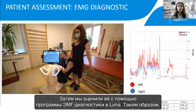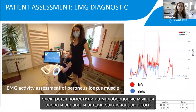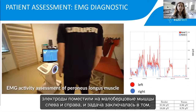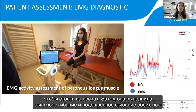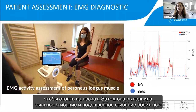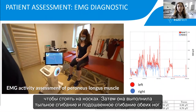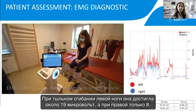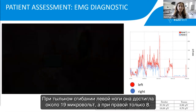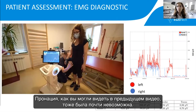Then we assessed her with the EMG diagnostic program in Luna. So electrodes are placed on fibularis muscles, both left and right. And the task was to do the tiptoe standing. And later on, she did the dorsiflexion and the plantar flexion for both legs. And in the dorsiflexion, the left leg, she achieved around 19 microvolts, and the right only 8. And the pronation, as you could see in the previous video, was also almost impossible.